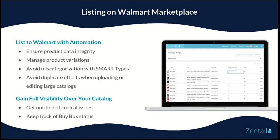So at Zentail, we take data integrity seriously. When sellers get started with us, they gain back control and visibility over their product data. Just to go over a few items really quickly, I want to highlight Zentail's smart type technology, which maps to the best categories on each channel and makes sure that the correct and best attributes or item specifics are being used for each product. We've built views that expose products with missing information so you can quickly identify and take action on these products.